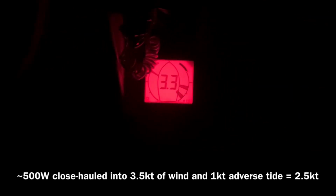It's at 3.3 knots at the moment. It's not helping us much at all. And we've got the tide against us. So I put the Torqeedo on to 500 watts, and we're going along at about 2.5 knots.